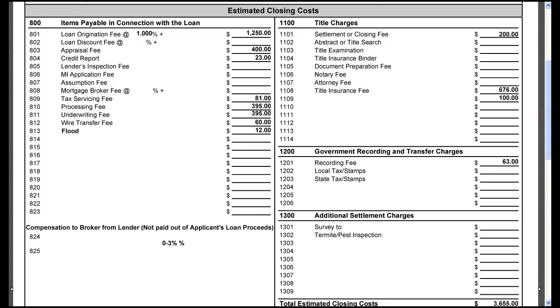Let's head over to line 1101. This is the settlement or closing fee, also known as the escrow fee. This typically is pretty flat across the board, from company to company, but depending on which state you are in, it may range anywhere from $200 to $600. This fee is charged by the escrow company, which is a third-party neutral company that's involved in the transaction. They ensure that everything goes smoothly and everyone is treated fairly and ethically.